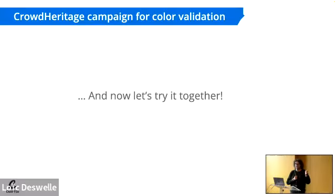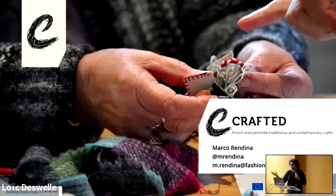So I think that Eirini will briefly introduce how the Heritage campaign tool works, and we will validate together online a data set from Mobilier National, right? Oh, Galliera, Mobilier National, right? Okay. Thank you very much.